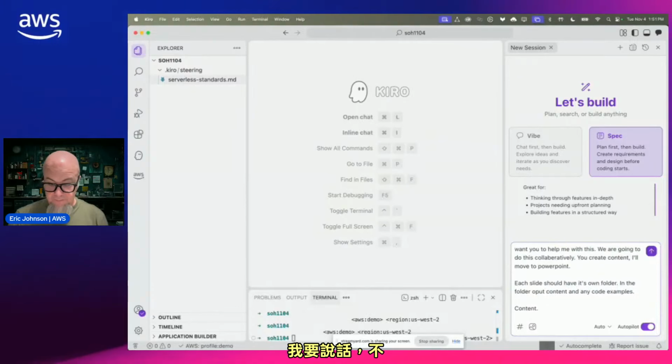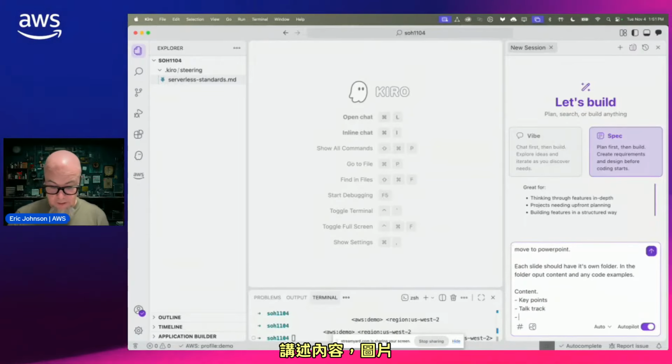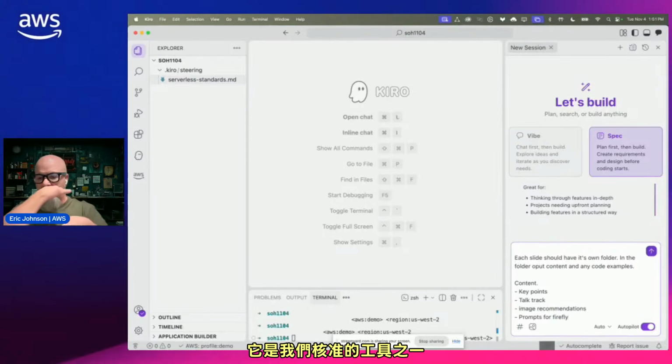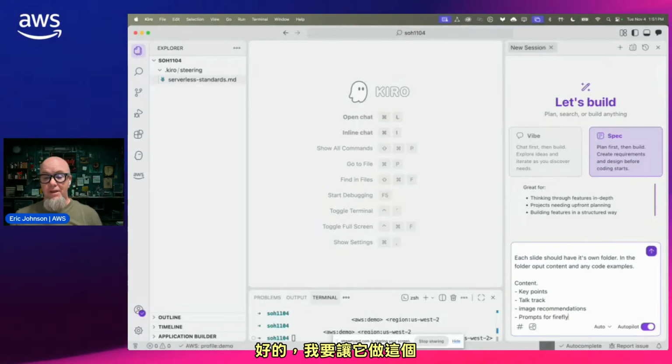I want key points, talk track, image recommendations, and finally prompts for Firefly. I use Firefly at Adobe. It's one of our approved ones. Firefly is an image generation tool. All right, so I'm going to have it do that.